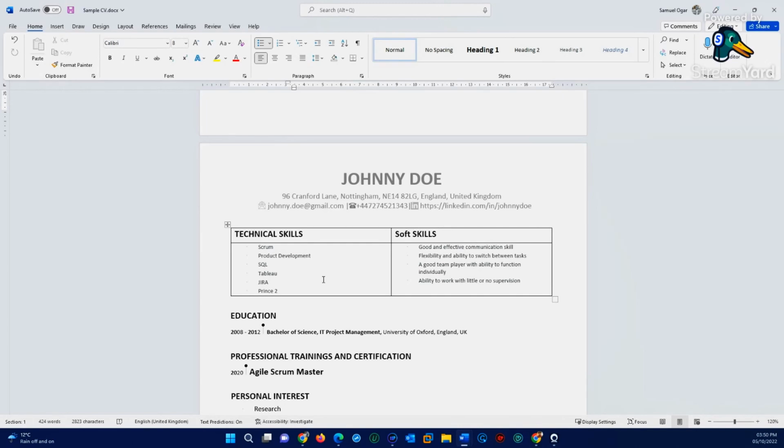And just beside it, he talks about his soft skills. If you're a good communicator, you put it there. If you are flexible and able to switch between tasks, you put it there. If you are a team player and able to work individually, you put it there. If you can work with little or no supervision, you put it there. If you are able to meet deadlines, you put it there. So whatever technical and soft skills you have, they go in there.